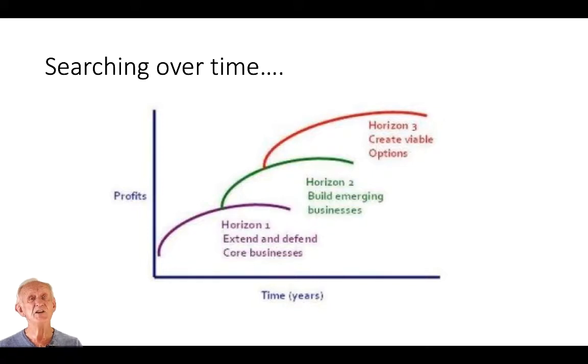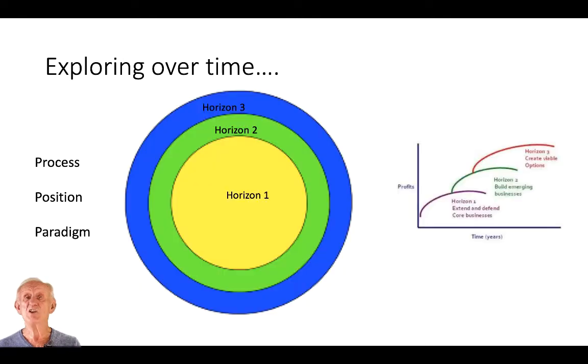We can think about a near-term horizon where we're essentially looking to extend and defend what we're currently doing. We can think of a medium-term horizon where we're also alongside that wanting to build the foundations for new activities. And we can think of scanning the long-term future for perhaps radical things that are coming on the horizon. Once again, if we're going to use this horizon in time model, we can link it together with the 4 Ps to identify a framework for innovation search.